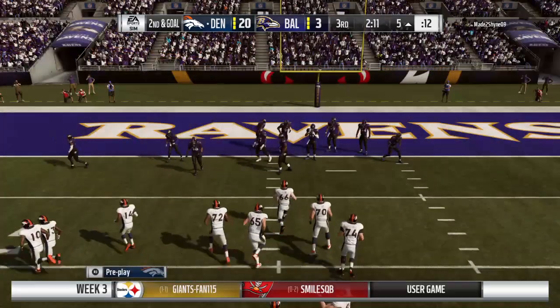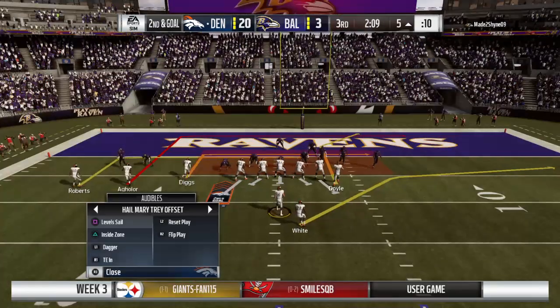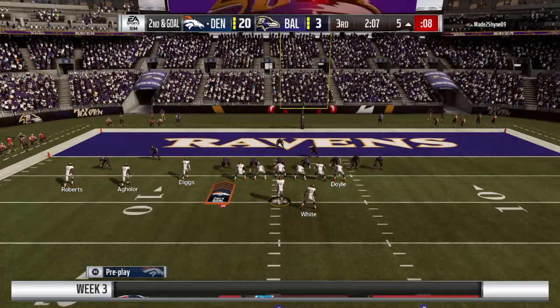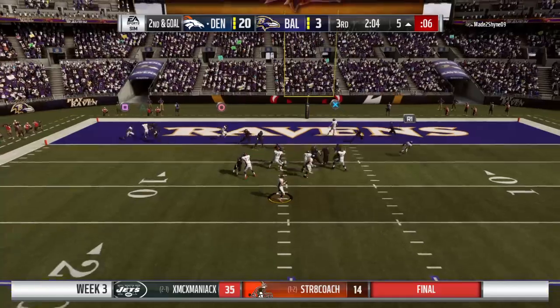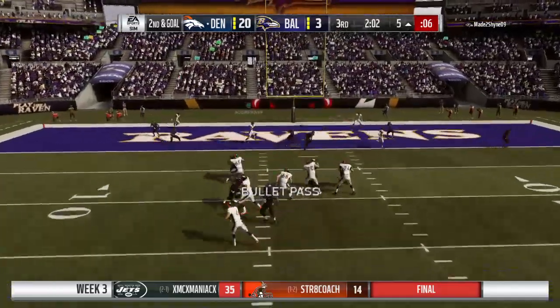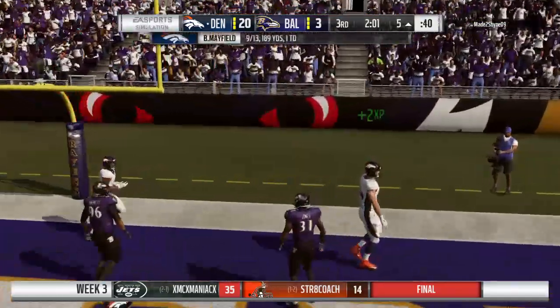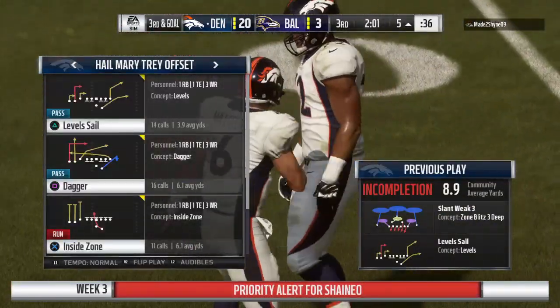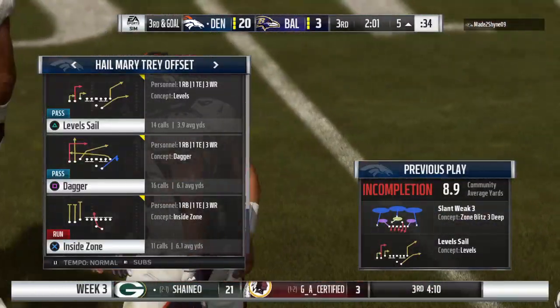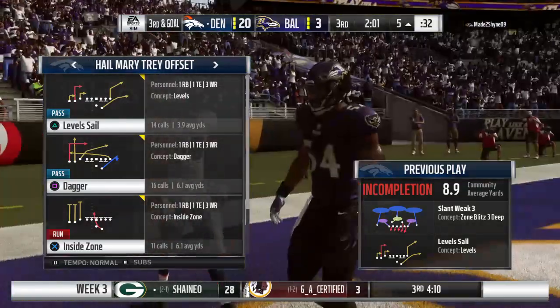Back at the 5-yard line now, 2nd and goal. All right, now, lucky 56. Now Mayfield. And that one's going to be over everybody in the back of the end zone. It's incomplete. He was trying to get it to Seth Roberts, and it's 3rd and 5.